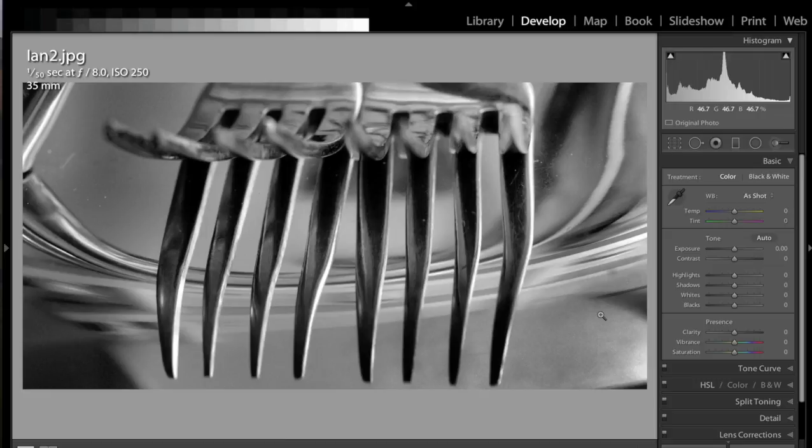Second image by Ian, same settings, same comment. I think stopping down using a tripod might have helped bring the actual tines more into focus, because the amount of out of focus on the tines is a bit distracting to me. It does serve the purpose of forcing my attention to the in focus reflection, and being that the assignment was reflection, that's not necessarily a bad choice.